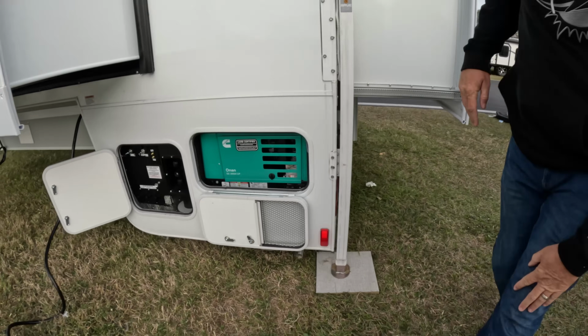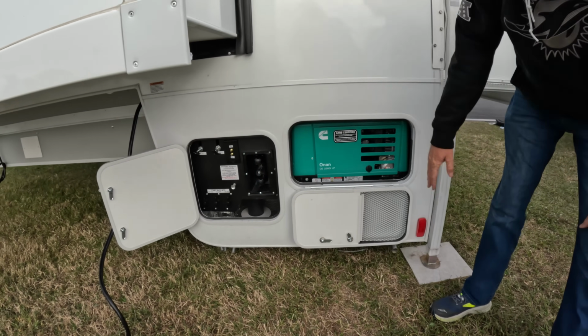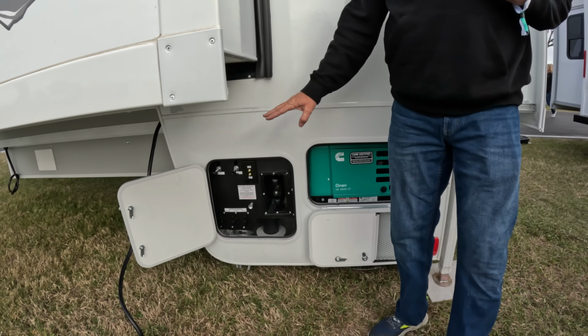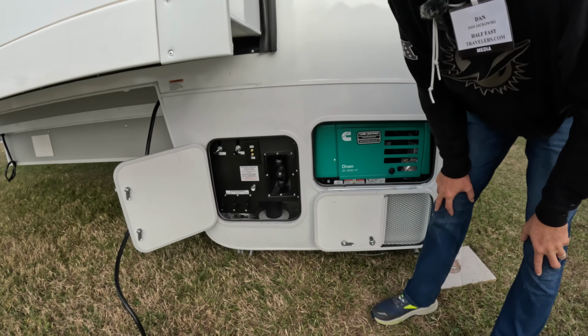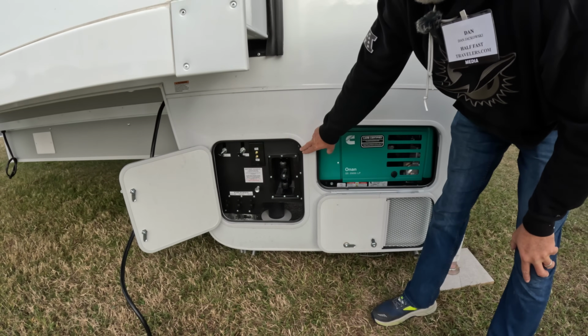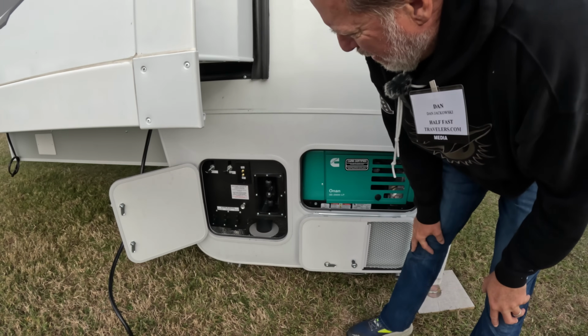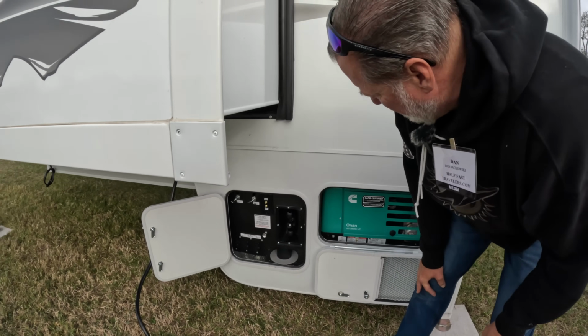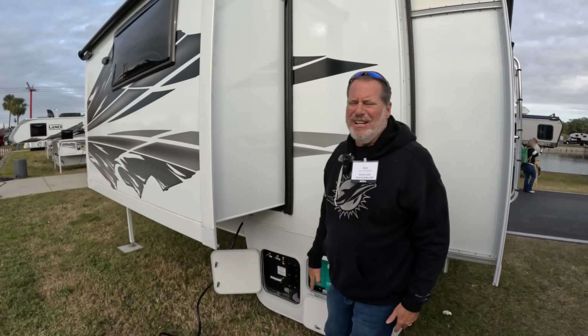And as we continue to move around, oh, this one's got a 2.5K Onan LP generator. And here you can see, this is more of the connections that we're used to seeing like in the Class Cs. Here's your gate valves for your black and gray tanks. You've got an outdoor shower with quick connect. You've got your water hookups and drains. You've also got a coax cable there and the battery hookups. So everything is right here, right where you would need it. And it'll be up a little higher, so it's a little easier to access.